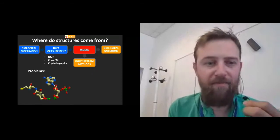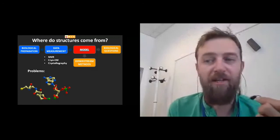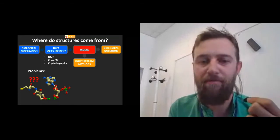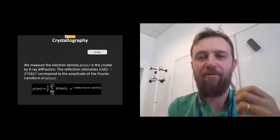The problem is that structures can contain problems, but they're usually not considered carefully when used in other modeling studies, for example. And this could lead to issues, but we have this example, but it's not important.